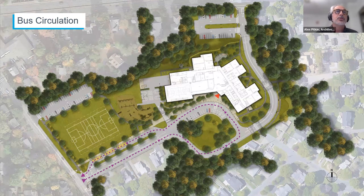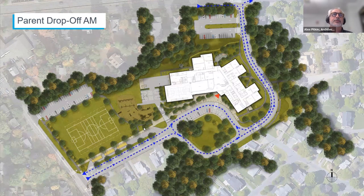So the intention here with this first slide is that the buses will move the same both in the morning and in the afternoon, but they will always enter into the site off Western Road. They'll take that loop and then they'll move on into what is called the lay-by or the drop-off zone in front of the field area. There's currently two buses, probably moving to three, and there are also four small white vans that are associated with the skills program as well.